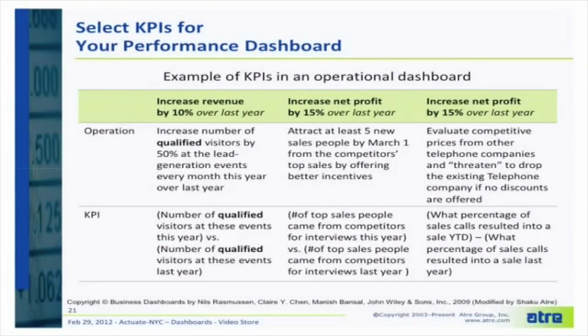And then operational will be what? Increased number of qualified visitors. It's no use of having just the get together if they are not qualified. If they are coming only for coffee and donut, they are not going to give us any business. Okay, so qualified visitors by 50% at the lead generation events every month this year over last year. And the KPI will be number of qualified visitors at these events this year versus number of qualified last year. Okay, so your tactic and then you have the indicator, performance indicator, which happens to be key performance indicator.